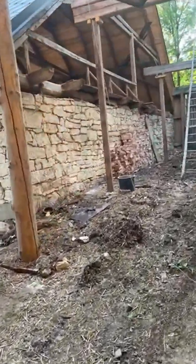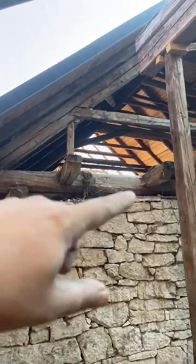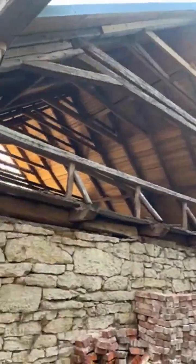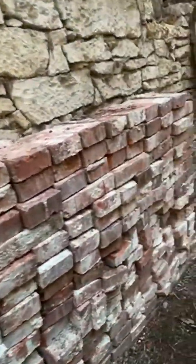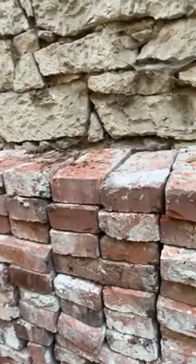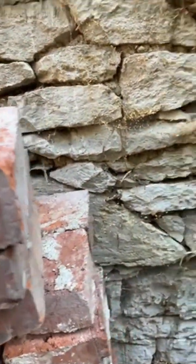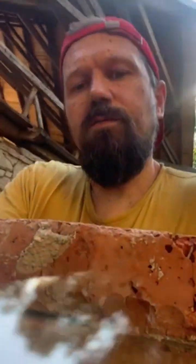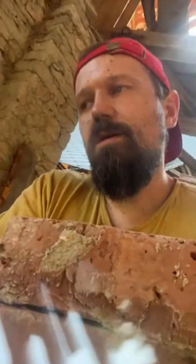I'm using these bricks. 2 weeks ago I demolished some pillars here because of, I don't know the name, the shield of this barn. And these are old bricks which I'm using right now for new supporting pillars. So I'm trying to recycle as much as possible because it's cheaper and I like to find some new life for old material, because old material is not trash, it's still the material. You can still use it. There is a lot of energy in this material from the past.